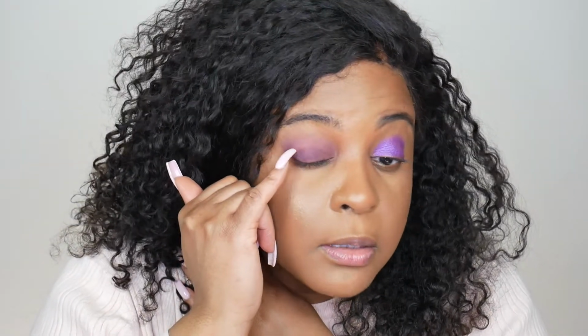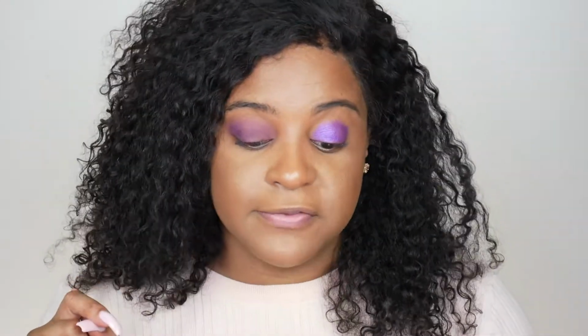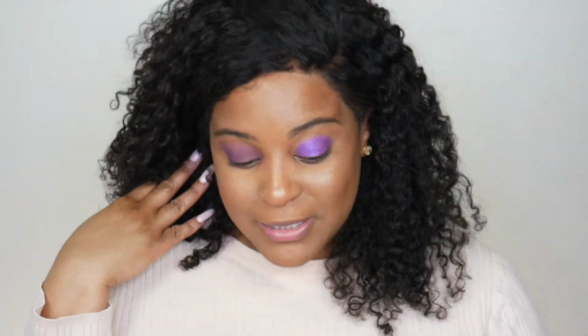I just have a little bit, it's not quite picking up. I'm going to try to pat it in this time. It's very, very slightly not picking up, but it's not enough to be like, oh, this is a shitty shade. Absolutely not. This color though, let's get into it. I dig this color, I really do. This color is starting to grow on me. This is pretty good. This is pretty good.